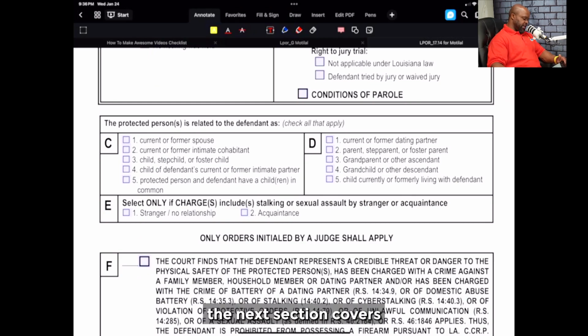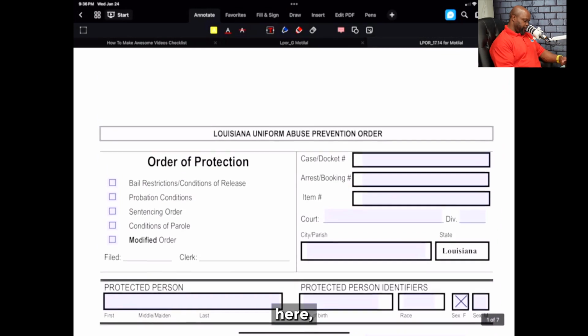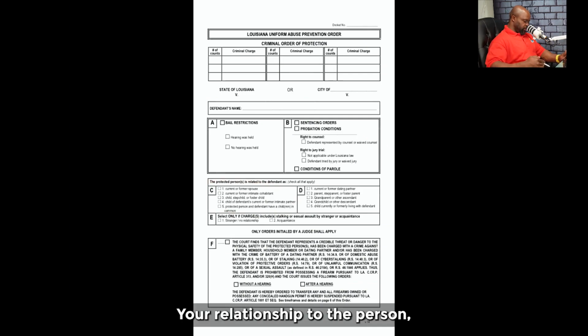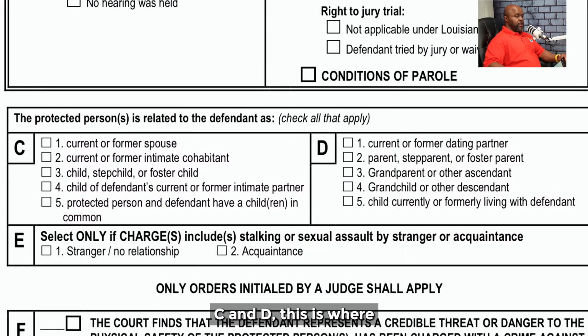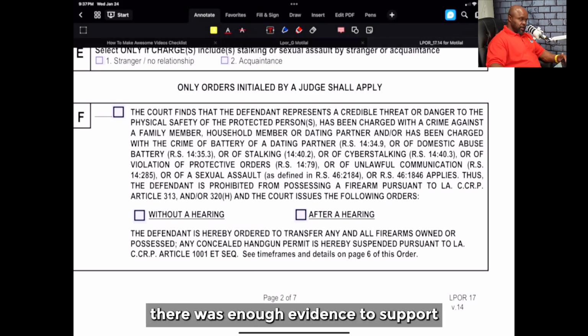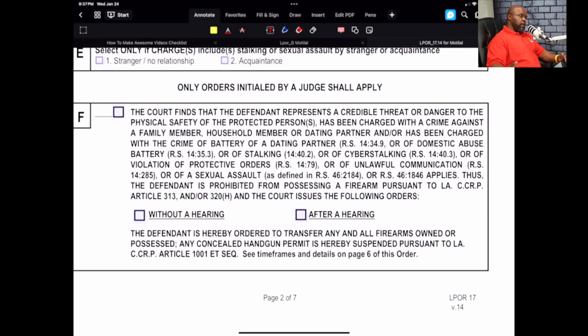So the next section covers the relationship, Part C. As you can see here, Part C is where it will be indicated your relationship to the person. In Parts C and D, one or more of these boxes will be checked to show the relationship between the parties. Section F is just standard language in a uniform form, which basically says the judge believed there was enough evidence to support ordering this protective order against you.